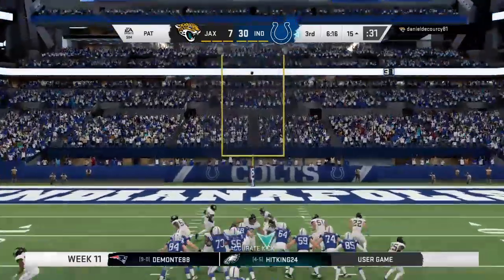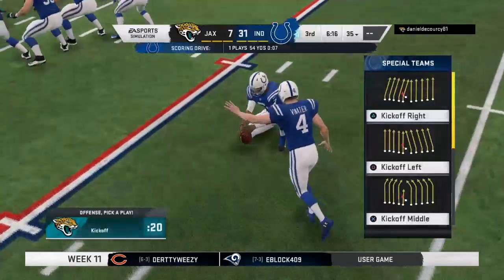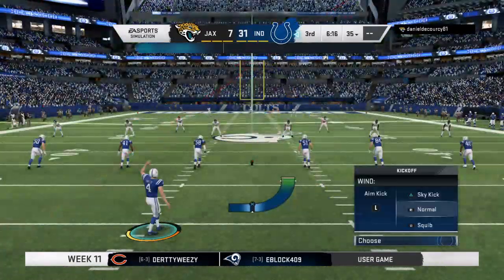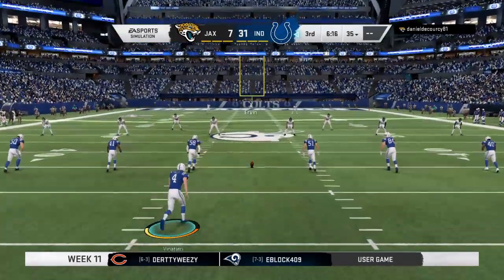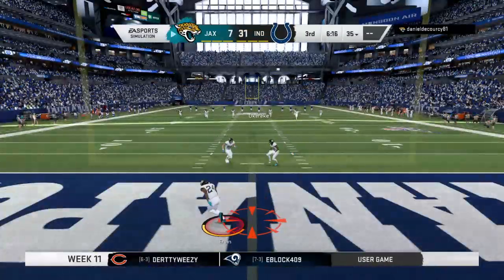Teams always want to send messages. I think that was quite a statement there to start the 3rd quarter. Yeah, less than a minute in. Already that quick, long strike. They are setting the tone for the second half. And here's Vinatieri now to kick it away after the touchdown.